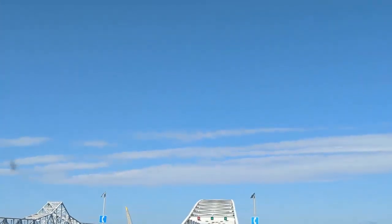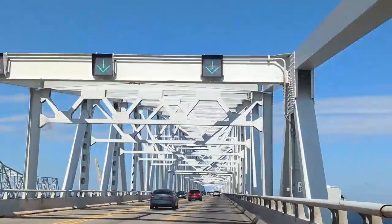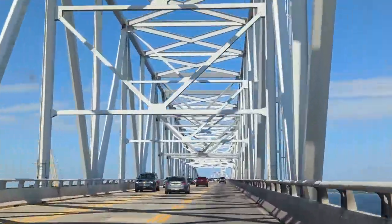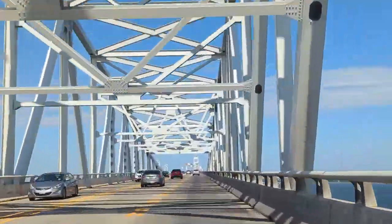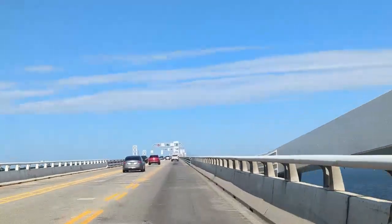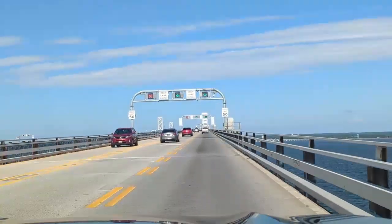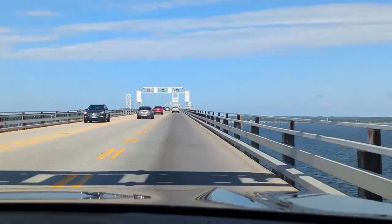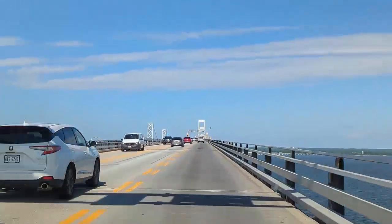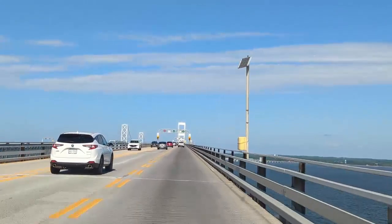The Chesapeake Bay Bridge is the older of the two spans and is often simply referred to as the Bay Bridge. It consists of two parallel bridges, one for the eastbound traffic and the other for the westbound traffic. Bay Bridge opened in 1952 and was expanded with a parallel span in 1973. It is a vital transportation route that serves as a connection between the Washington-Baltimore metropolitan area and the eastern shore of Maryland.